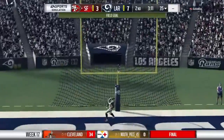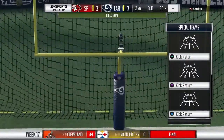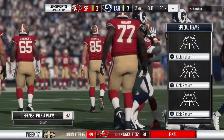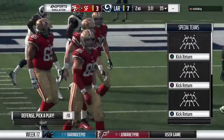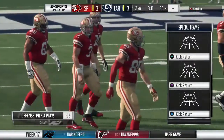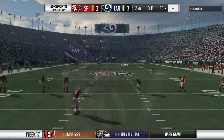And the 12-year veteran knocks it right through. And they are on the board, but still trailing. It's 7-3. So it's a 7-play drive, but it stalls out in the end. Let's credit the defensive front seven. They were a little leaky at the start of the drive, but they stiffened toward the end.